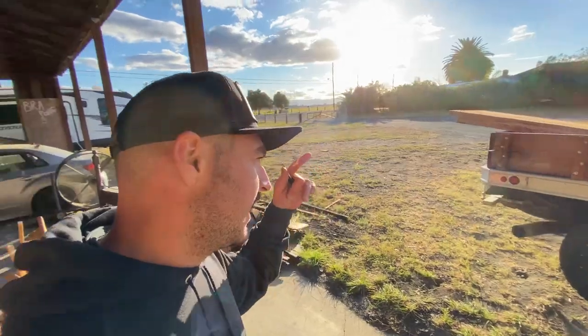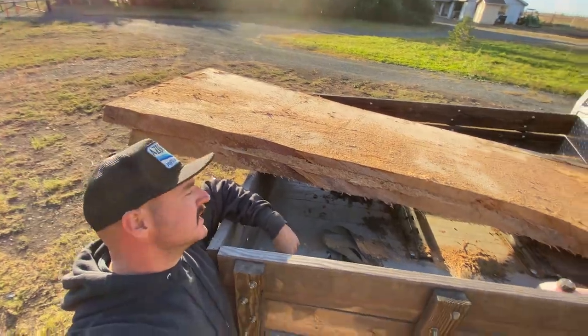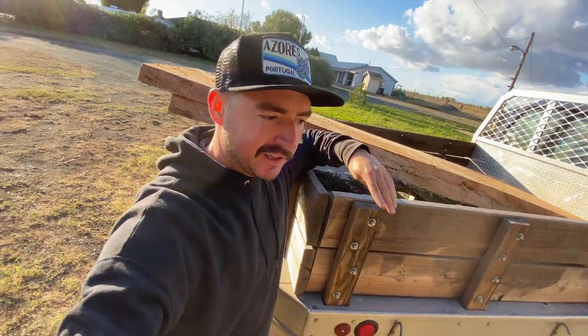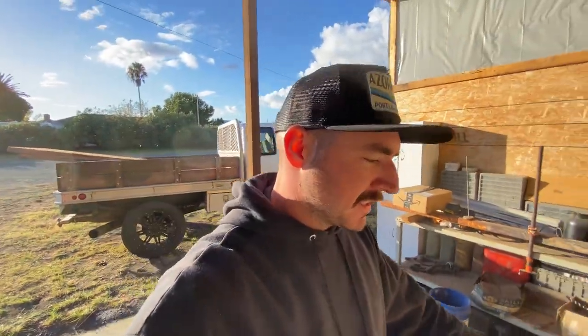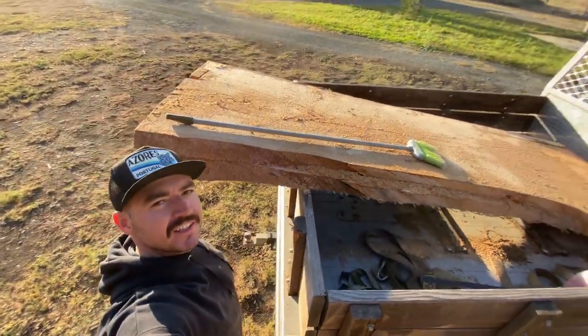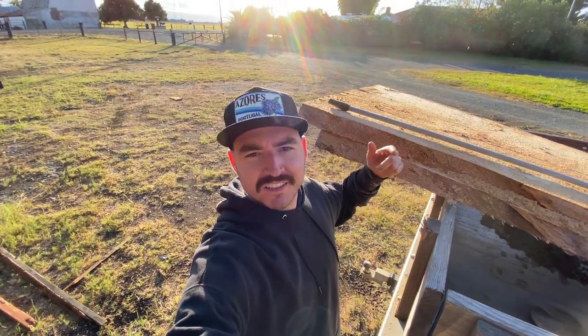Take a look at these bad boys. Look at that. That is massive. Let me see, what's a regular-sized item to compare? How about this broom? So this is what a broom looks like compared to these. They're insane, they're massive. I'm so excited.